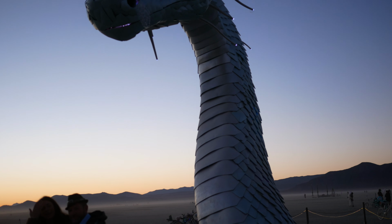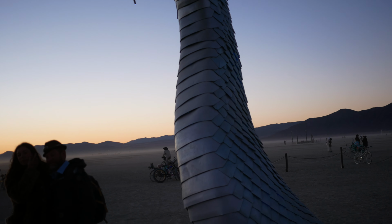Shoot this one. Kind of favorite art installation at Burning Man 2024. It's the giant serpent and a shipwreck. And there's a bunch of treasure chests. This is a mast.